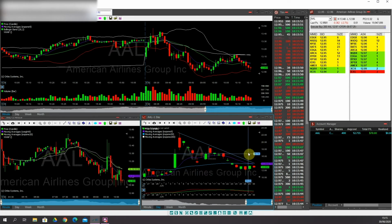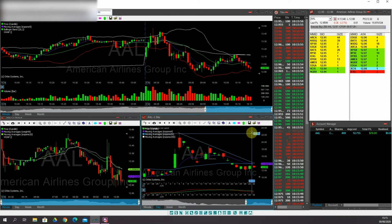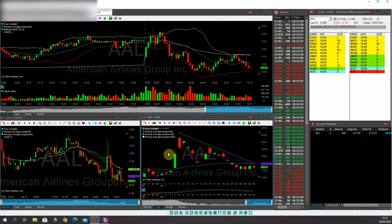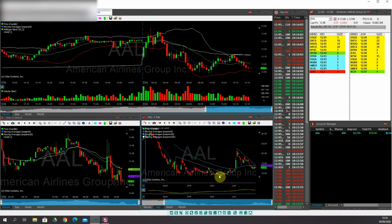Once broken, we need to be breaking support levels of resistance in around 17, 18, and potentially break a new high in around the 22 mark there to continue it going up. So that's my view on the airlines.